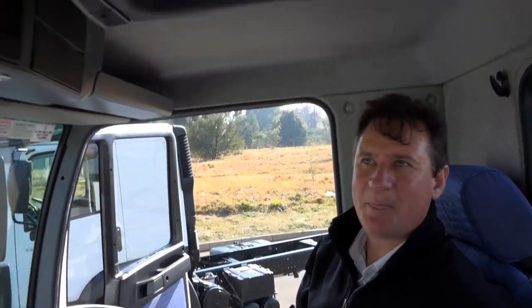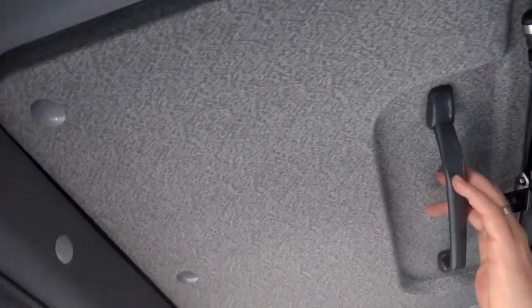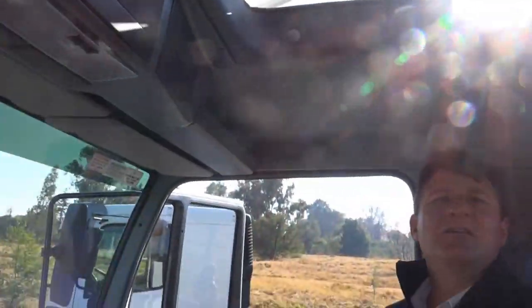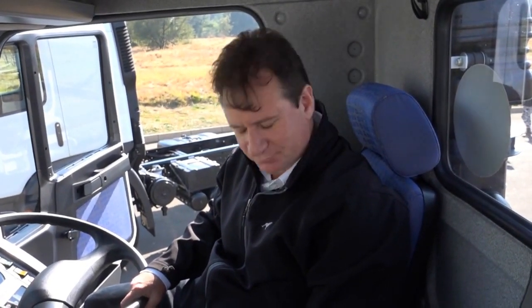Absolutely. And once again, a lovely sunroof for the gentleman. Lovely sunroof, two settings on it, very easy to operate and very functional. And you were mentioning earlier about your assembly plant, the carbon neutral, that must be really proud for you.